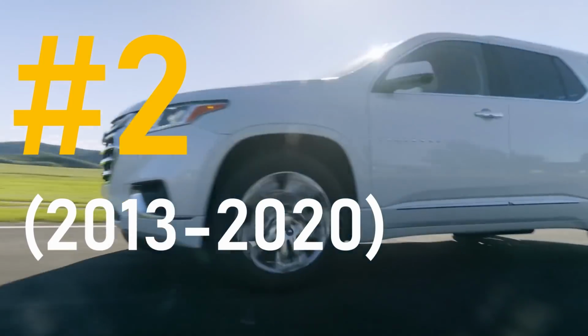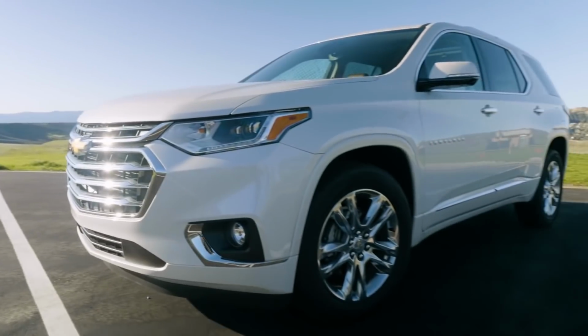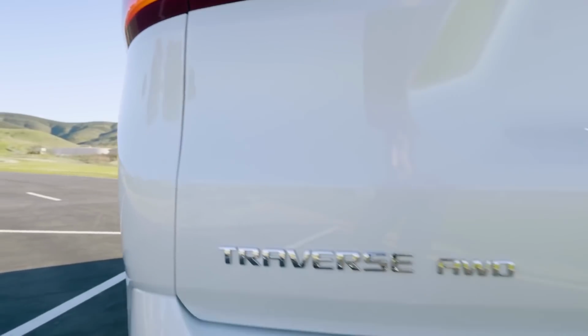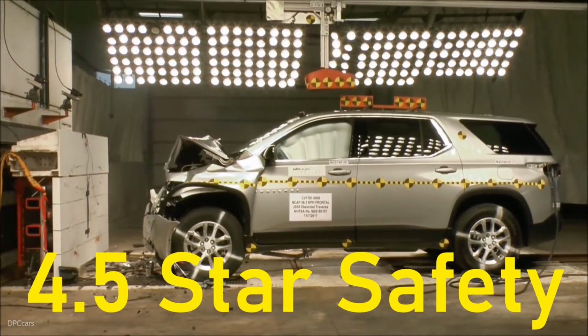Number 2, the Chevrolet Traverse or GMC Acadia. Now, GM started making the Traverse and Acadia in 2009, and today you can get the 2019 Traverse with a 3.6-liter V6, giving about 310 horsepower. It also gets a 4.5-star safety rating.